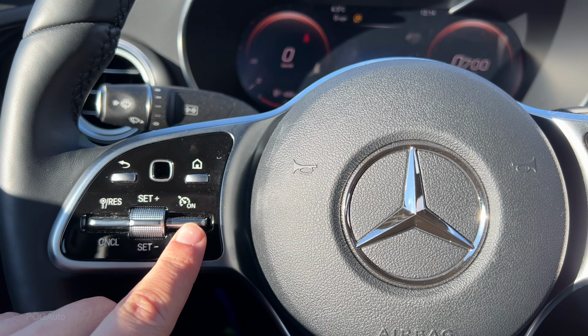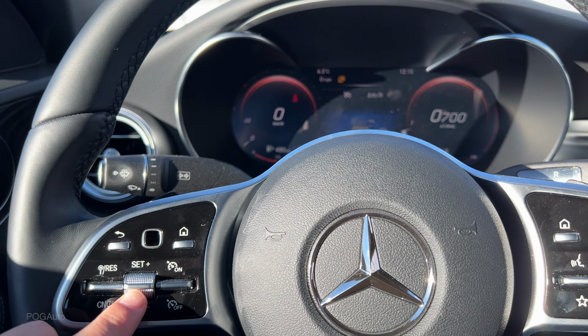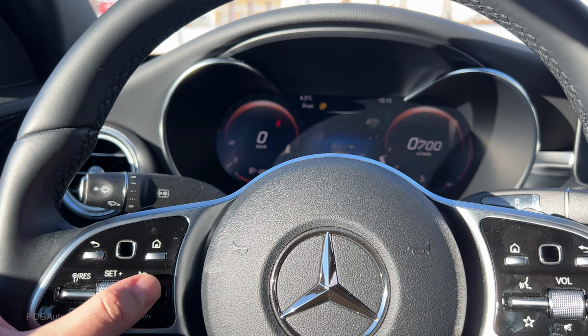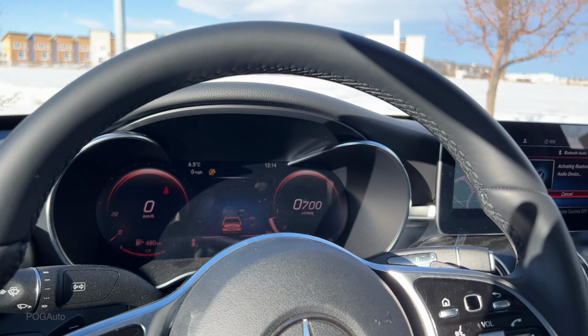This is how you turn on the cruise control. It will show it right there. You have your set, cancel, and then resume. So you can see it's highlighting over there. So yeah, it definitely does a great job displaying some of the most important information there. But other than that, that's pretty much it, guys.